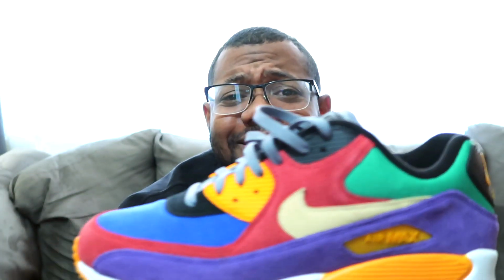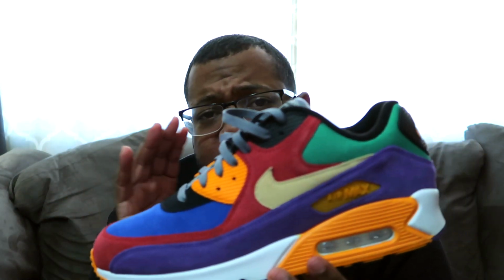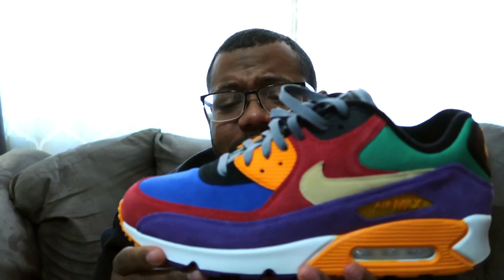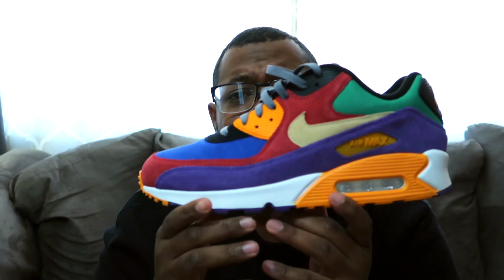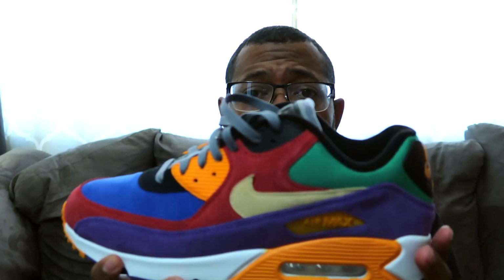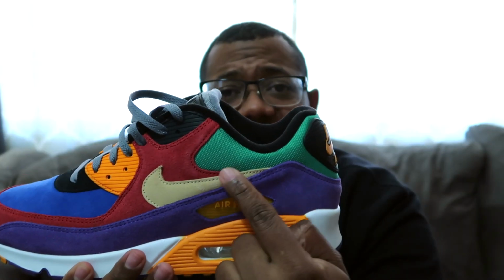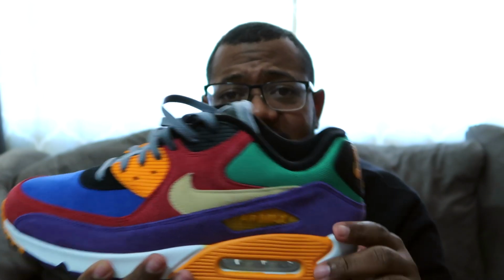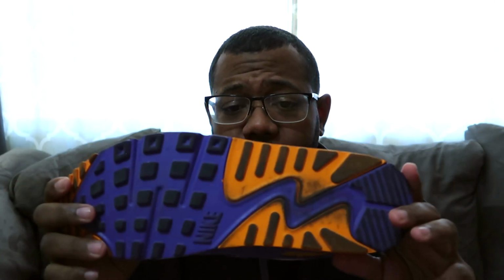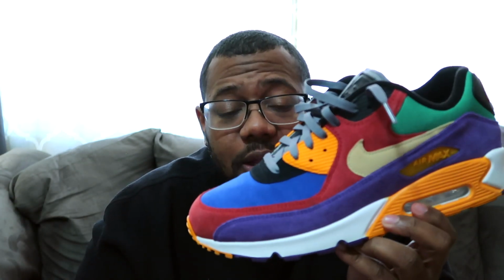So this one here, the Air Max 90 Bio Text. Now, first and foremost, I'll say it, Air Max 90s are one of my favorite shoes, one of my favorite silhouettes. It's a beautiful shoe. This one in particular is also beautiful. Now, I will also say this. If the green had been similar to the Dunk Bio Text and the outsole had been all purple, in my opinion, this shoe would have been much better than the Bio Text Dunks themselves.